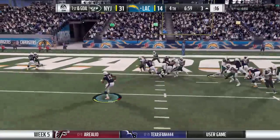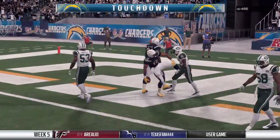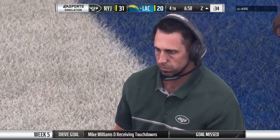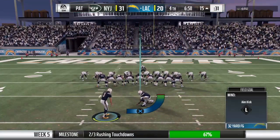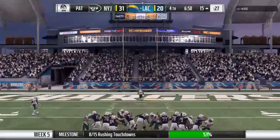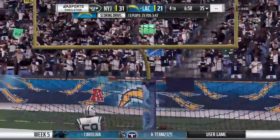Oh, how about this call down near the goal line? And he is into the end zone. Touchdown, Los Angeles. Keenan Allen, his 2nd touchdown on the season. And the Chargers are able to close the gap just a bit. And the lead is trimmed down to 10.